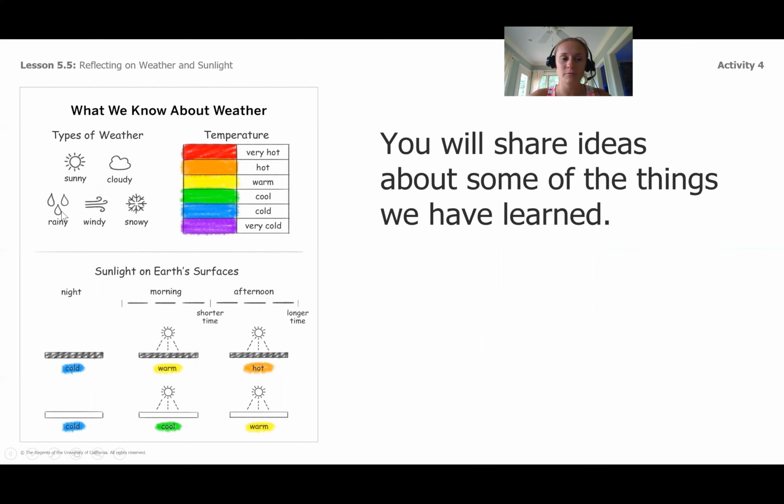We've learned about the different types of weather: sunny, cloudy, rainy, windy, and snowy. We've learned about temperature, going anywhere from very cold, cold, cool, warm, hot, and very hot. And we've learned about the sunlight on Earth's surfaces. Okay, we learned at night, the surfaces are cold, whether they are dark or pale. In the morning, we learned that the surfaces are warm when they're dark, but cool surfaces or pale surfaces are still pretty cool. Okay, in the afternoon, when the sun's been shining a long time, usually those dark surfaces are really hot. And then the pale surfaces are a little warm, but not as hot as the dark surfaces.